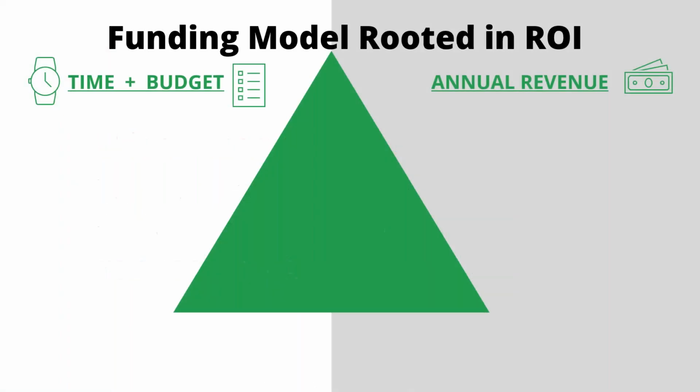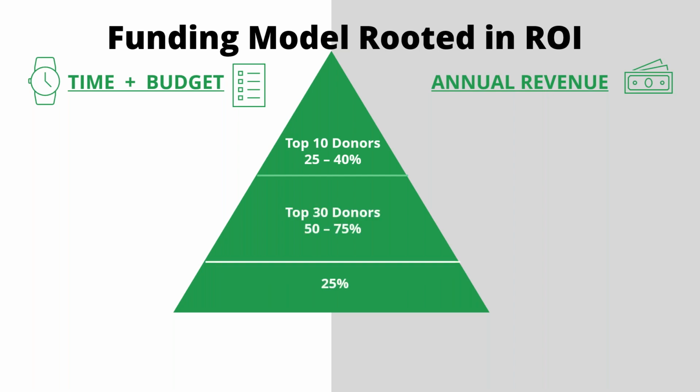What do I mean by that? This is what I've been watching all through COVID. If you had this model going into COVID, you're standing pretty strong right now. If you didn't and you're starting it, you can start it, but it's perhaps been a little rougher. Here's the funding model I want you to point your compass at. Money's on the right, your annual revenue; time and budget, how you're spending your time, because I know time is of the essence. I want your top 10 donors yielding between 25 and 40% of your revenue, and your top 30 donors yielding between 50 and 75% of your revenue. I want a nice breadth of gifts, not too dependent on one thing.